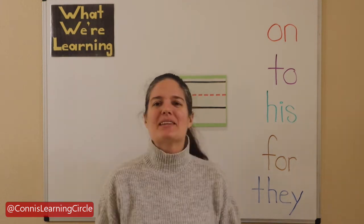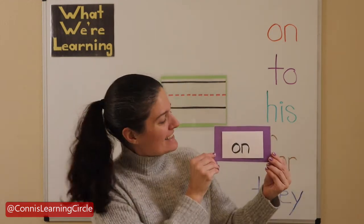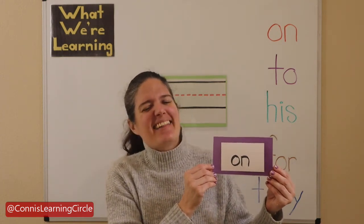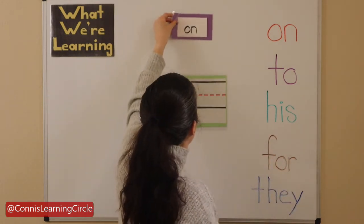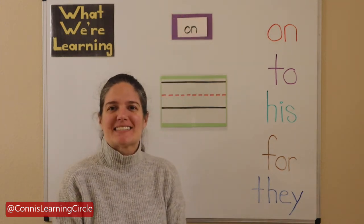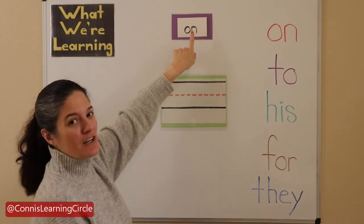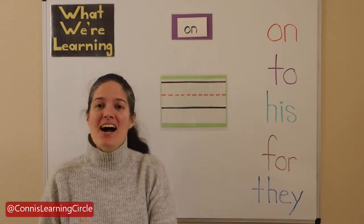Today we are going to be learning about our sight word on. This is our sight word on. I'm going to put it on our board so that we can focus on it and learn a little bit more about our sight word on. Can you say this is our sight word on? All right, here we go. This is our sight word on. Very good. This is our sight word on.